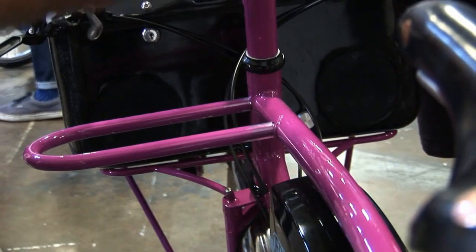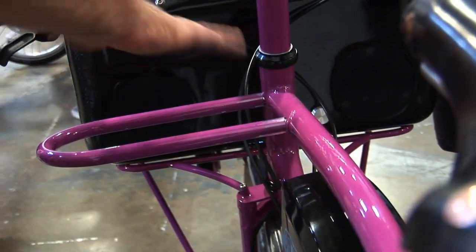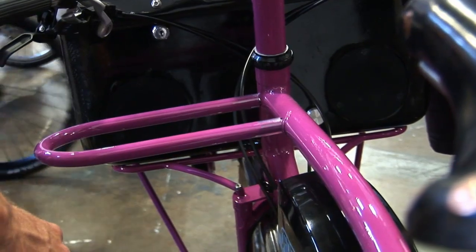And do you envision somebody being able to also perhaps pull a trailer or put a back rack? Yeah, I took it off. I had the trailer hitch on here for my son. I've been pulling him around in the Burley trailer, and it's great, especially with the assist. You can go 20 miles an hour like that, and not working very hard, even with a kid in a trailer, which just adds 30 pounds, 40 pounds, easy.